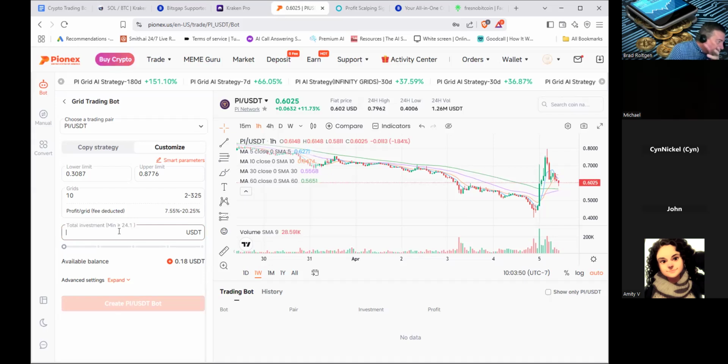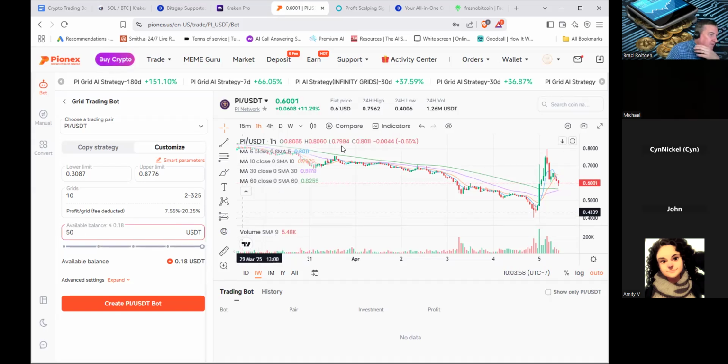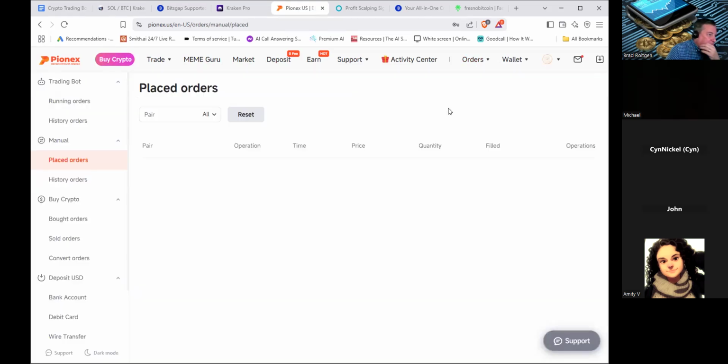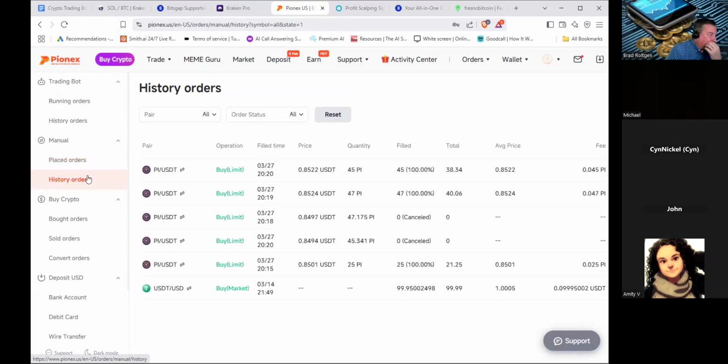Okay. Doesn't it say minimum greater than 24? So if you put in 50, that's greater than 24. Do I have... see, I have open... because if you have any open orders... oh, yeah, I already have.